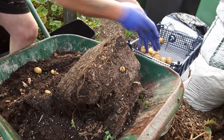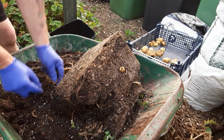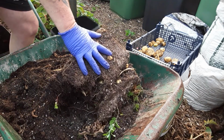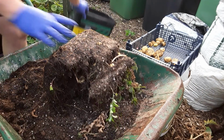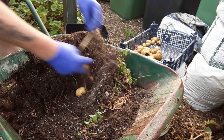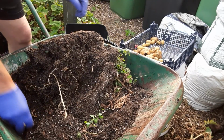I'll just have a quick look to see how many seed potatoes were in each one. I don't know where I put the label there. Oh, there isn't a label, is there? I haven't actually physically put how many potatoes are in there. Doesn't matter, we might be able to find the... We found one old seed.